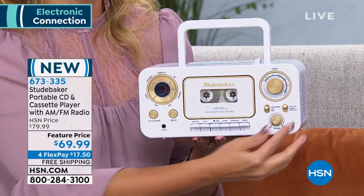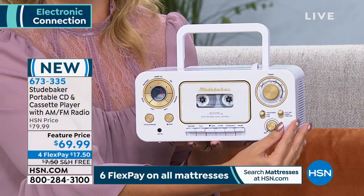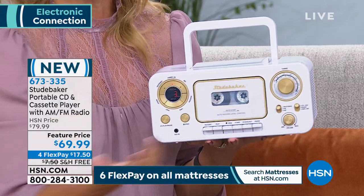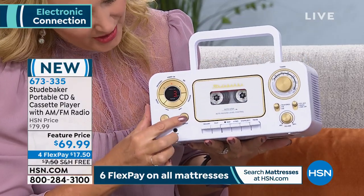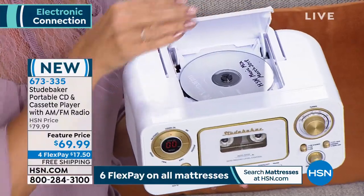And this is heart-thumping sound, beautiful, full, rich, dynamic range sound coming through these speakers. And this is your do-it-all. So we're listening to a CD right here. You can see you've got your LED indicator right here. You can stop, you can pause right there. Here's your top loading for the CD. So this is where you put your CDs in.